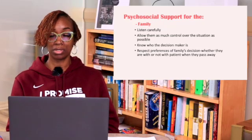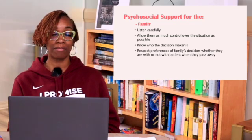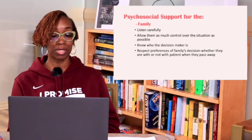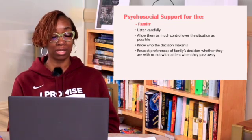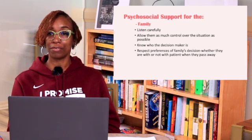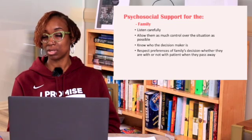And know who the decision maker is. So usually when we get admissions, we have an idea of who might be a power of attorney for the resident, but a lot of times we get residents that come in where there's no healthcare power of attorney. So at that point, you get a feel of who in the family is the one that's making those decisions.